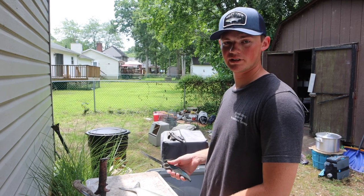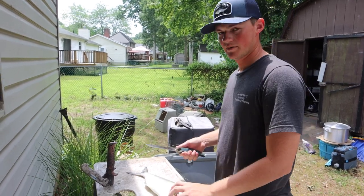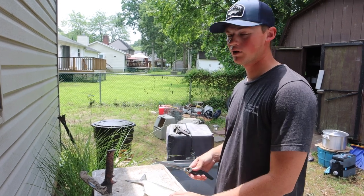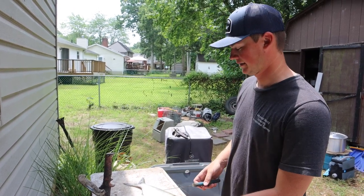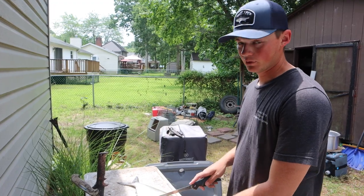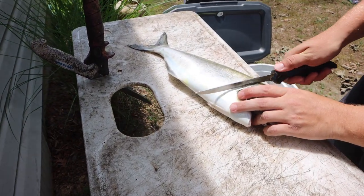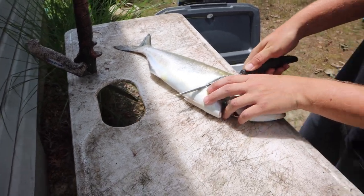What's going on, guys? Out here cleaning some fish from yesterday's trip. Me, Dylan, and David got on some really nice bluefish and some really big speckled trout. So we're gonna be filleting those up today. The bluefish are going on the smoker. So first I'm gonna show you how we fillet them up to prepare them for the smoker.